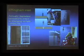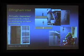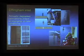So you collect these cores, and they're these sort of brown muds, kind of nondescript right there.